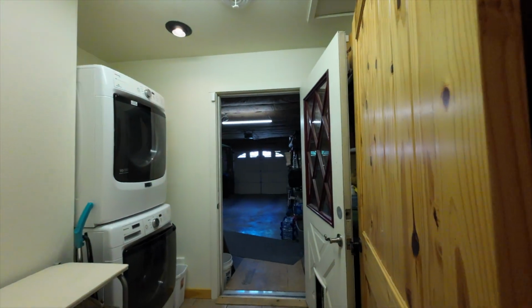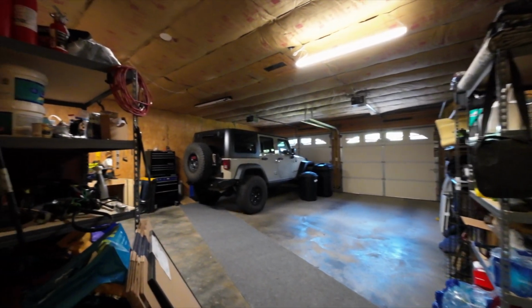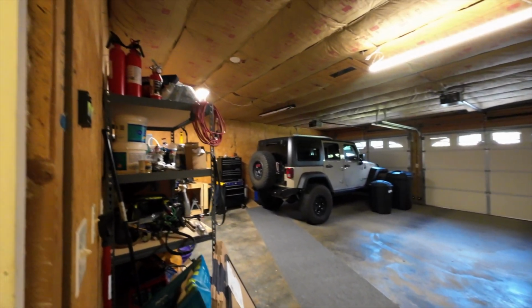To the right of the kitchen you will find the laundry mud-room combo, with space for a full-sized washer and dryer, and conveniently located off the two-car well-insulated garage.